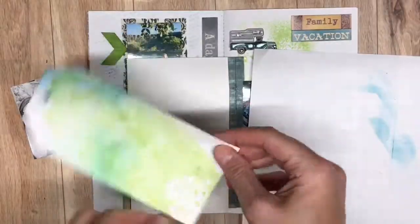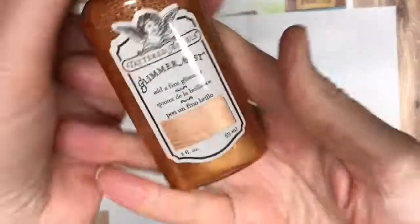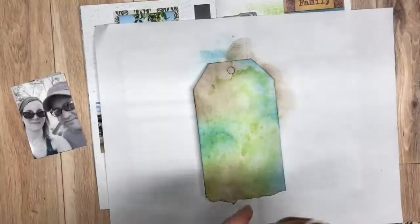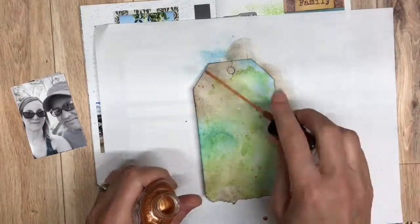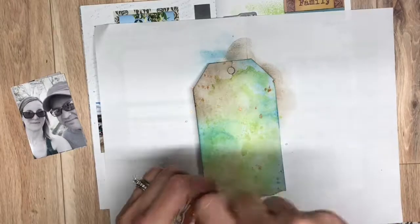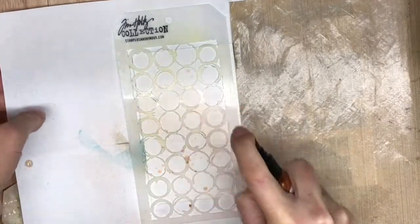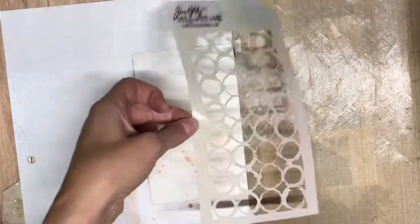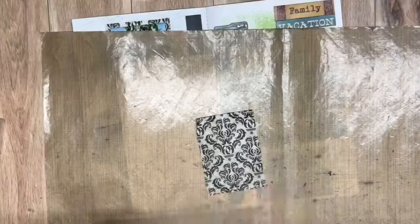Now I'm going to decorate the back of that postcard, so I'm taking that tag that we put the green mist on, added some inks around the edge, and then I'm adding this beautiful rose gold glimmer mist by just tapping it, and I'm spraying some mist onto the back of the postcard through this stencil.